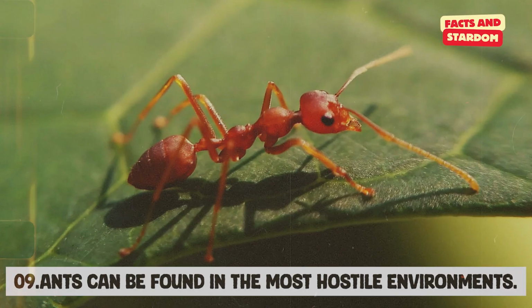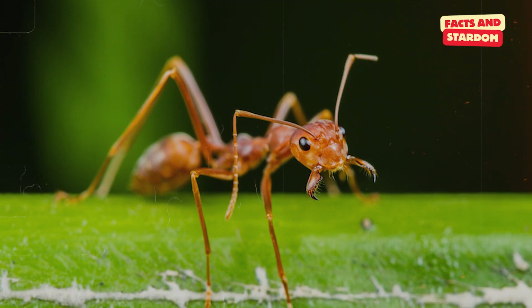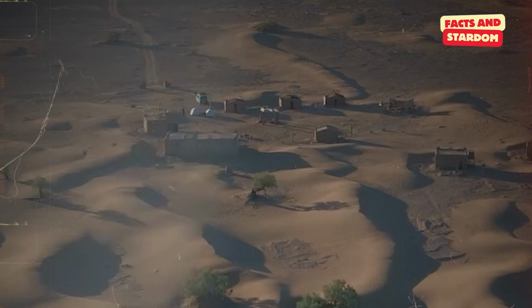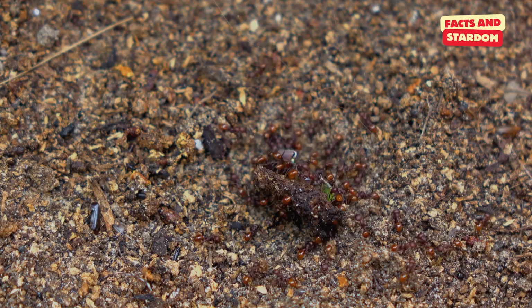9. Ants can be found in the most hostile environments. Saharan silver ants survive temperatures above 150 degrees Fahrenheit, but not for long because the heat is too extreme. They count the number of steps to get back to their nest. They forage in short bursts during the hottest part of the day.